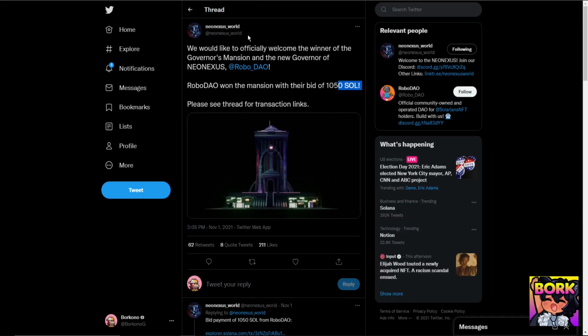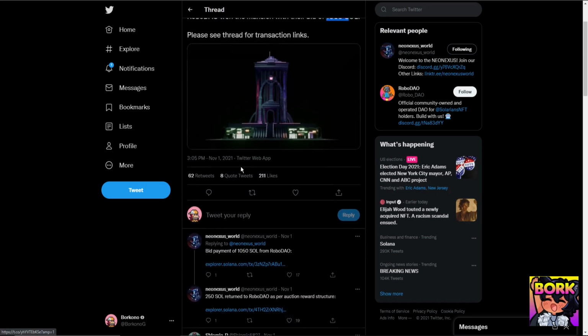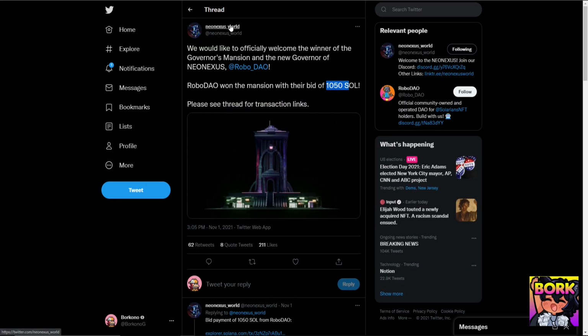Another big purchase that also occurred this week is the RoboDAO purchasing the governor's mansion at NeoNexus for a whopping 1,050 Sol. But just note 250 Sol was given back to the RoboDAO thanks to the Medium article revolving around the governor's mansion. This has me bullish because this actually occurred before the SMB purchase, which hints that people are ready to spend Solana again.